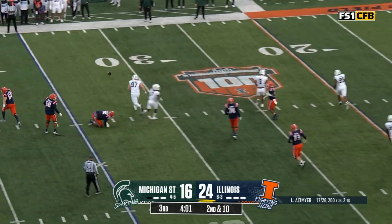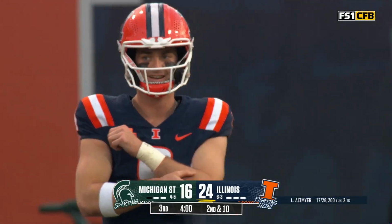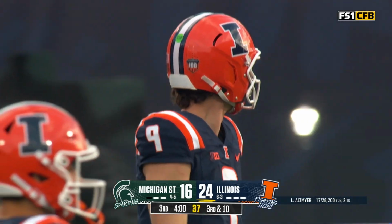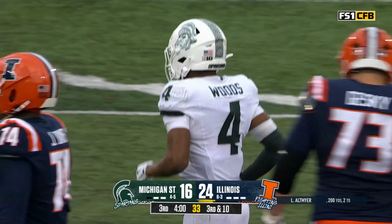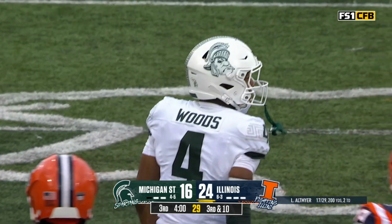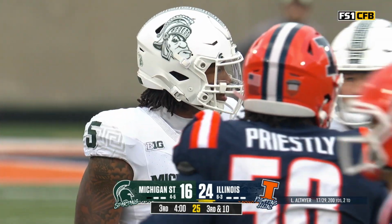Meyer being chased down by Ed Woods. Just announcing that the pass was legal. The man in the area would have been McCray. Still, Michigan State, got to tell you, their defense looks a lot better here in the second half. Twice they've been able to get pretty good penetration. 3rd down here.